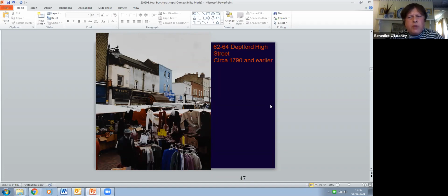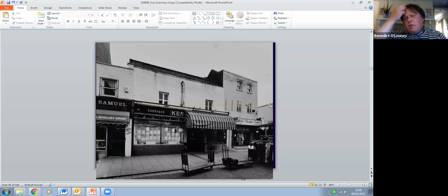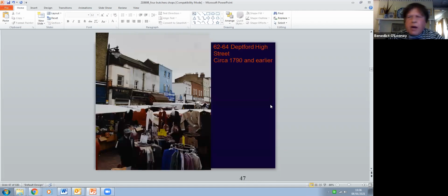And the butcher shops were all auctioned off or sold off very rapidly. But they were quite interesting spaces. Here's a remarkable picture from the early 1990s showing this site right in the middle of the market street, about halfway down from Deptford Broadway to the south, the railway station on the north end and St. Paul's Church, right about in the middle, halfway down on the east side, the Greenwich side of Deptford High Street.